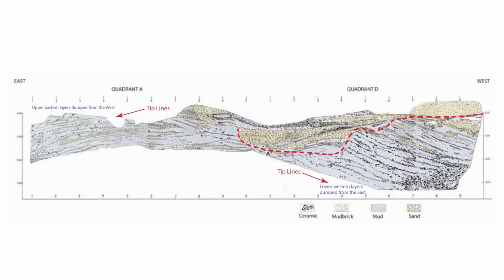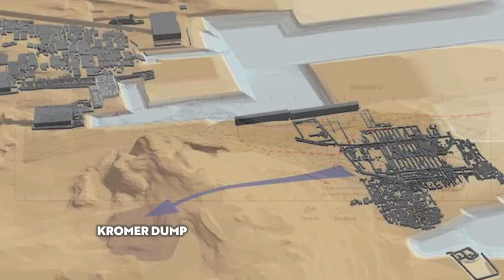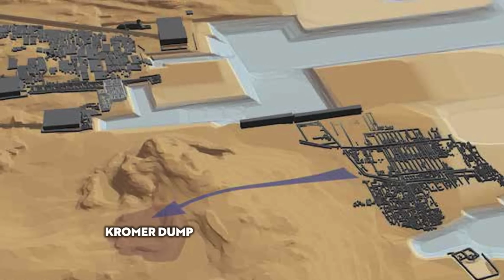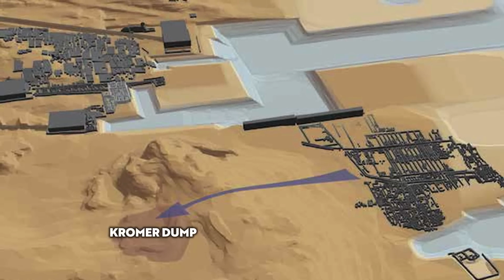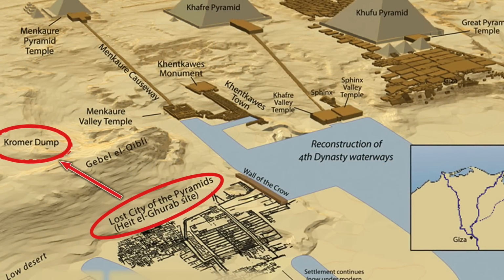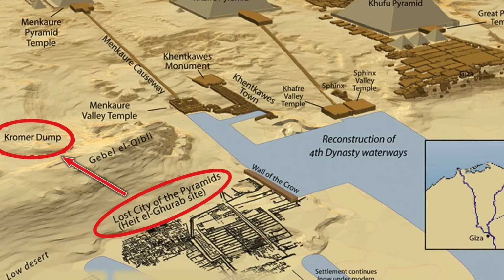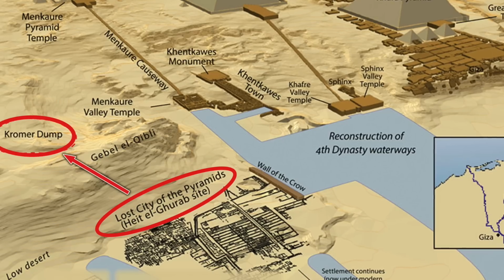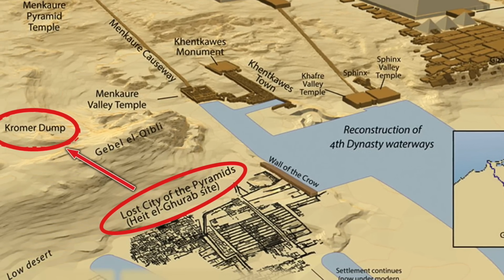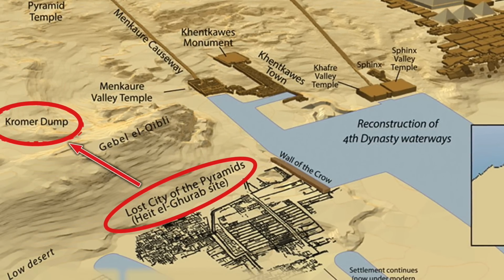As stated, the earliest layers look to have been tipped into the dump from east to west, so you could easily assume the royal roadhouse or small palace, the high-status building, was located in the east before being demolished. But to the east of the Kromer Dump we have the city of pyramid builders, occupied during the times of Khafre and Menkaure, and although there have been extensive excavations of the city in recent years, there is no evidence, no old foundations or finds, to suggest there was once a royal palace in this area.